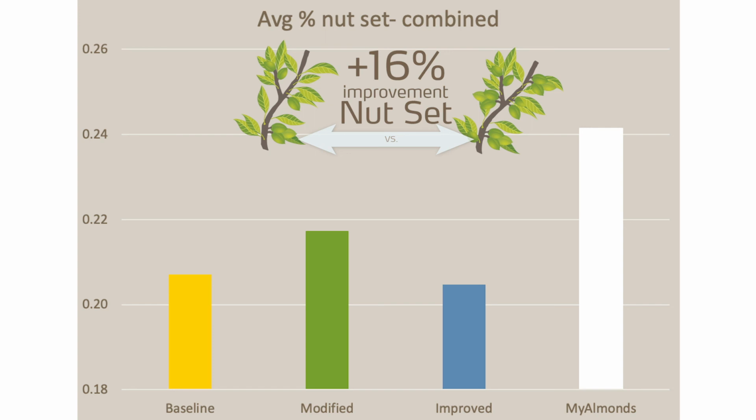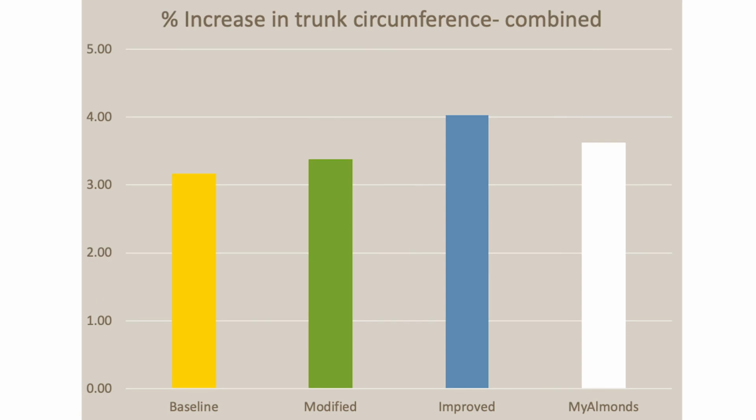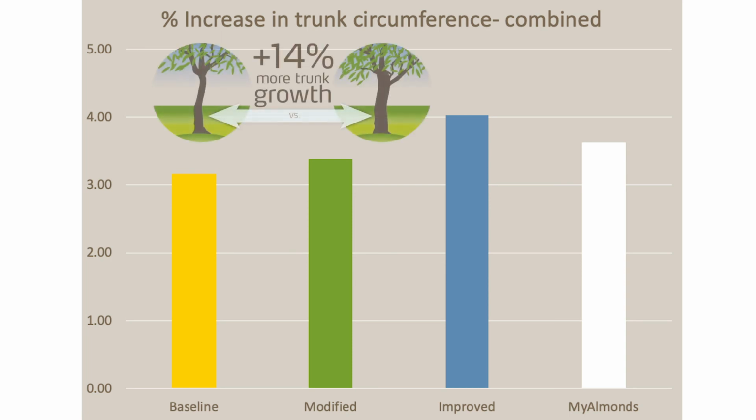Next, using the same trees from the nut set analysis, we measured trunk growth throughout the season with an initial spring measurement followed by a fall measurement. Though the improved program produced the greatest growth at over 27% over the baseline program, the My Almonds program also produced a substantial 14% improvement. This increased trunk growth can improve total nutrient and water movement through the tree.